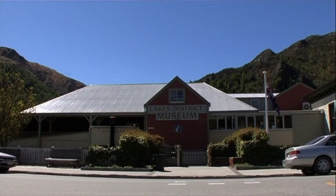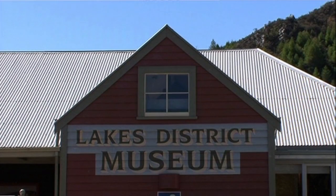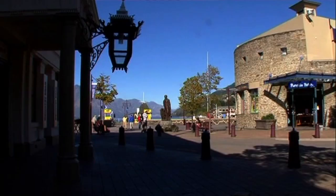David Clark is the director of the Lakes District Museum. I think everyone knows that Arrowtown was founded when gold was discovered in the Arrow River in 1862, October, by a Maori shepherd boy, Jack Tiwa, who was working for the founder of Queenstown, William Rees, and he was looking after sheep out here, walked into the river and found this gold.